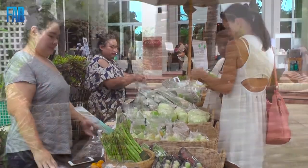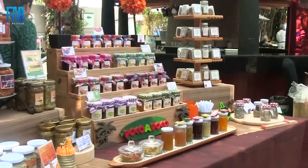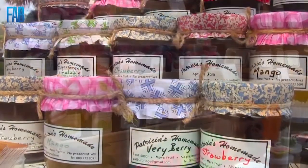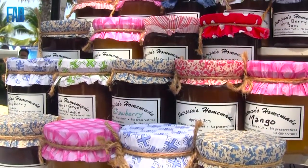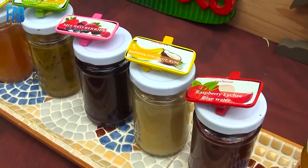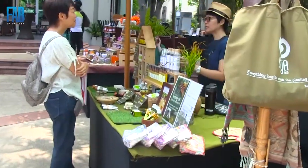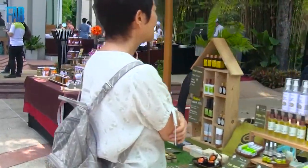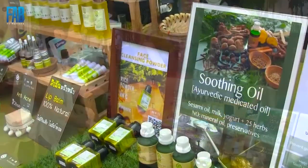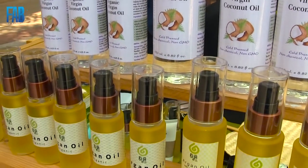The Holiday Inn Farmers Market, hosted at the Havana Bar and Terrazzo Restaurant, is certainly a wonderful day out for the whole family. You can enjoy buying, tasting, and sharing a large selection of fresh produce, delicious organic fruits and vegetables, beauty and health products, and handmade accessories, arts and crafts.